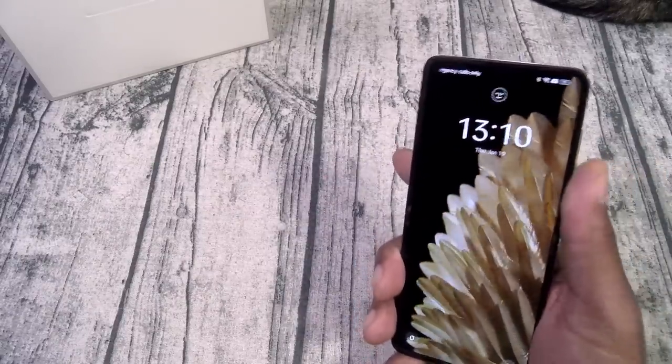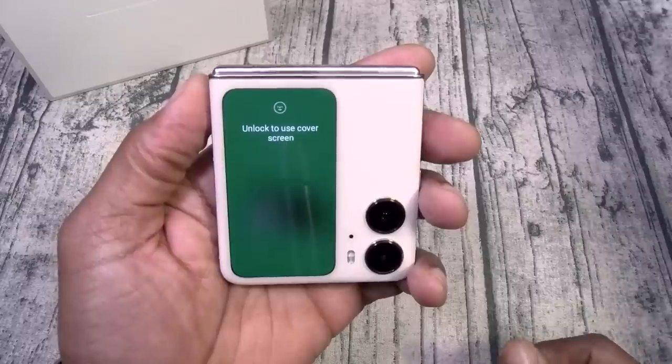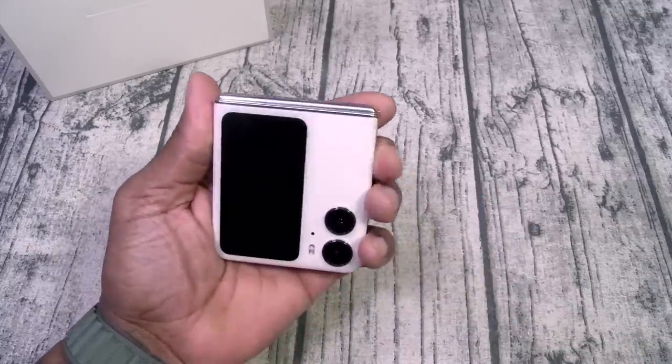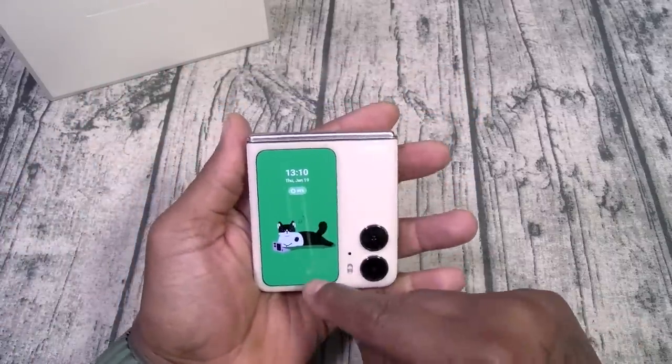Okay, there's your fingerprint sensor. Try that one more time. There it is. Now, let's look at this outer display one more time. Okay. Swipe up. Oh, matter of fact, you do have face unlock from the outside also. You see it's locked? There's your face unlock.